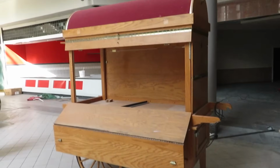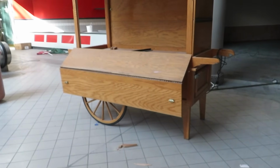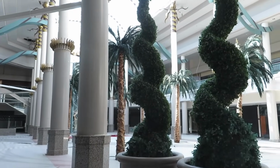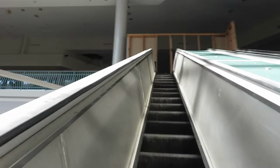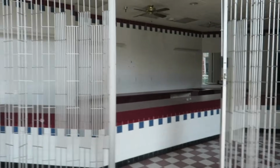Look at that, it's like an old-timey looking popcorn stand. I bet you that's what they made here, was probably popcorn. Everything in this room is just pristine. It looks like an active mall. Now, one of their other anchor stores was Sears, and when that Sears closed in 2010, that was another big hit to the mall. Looks like another little snack shop or something here.